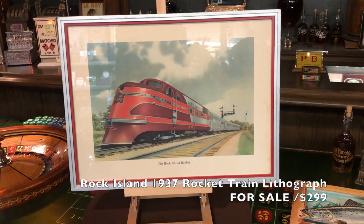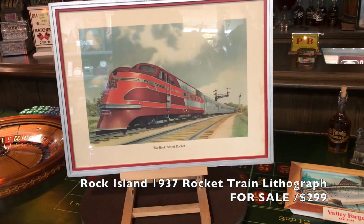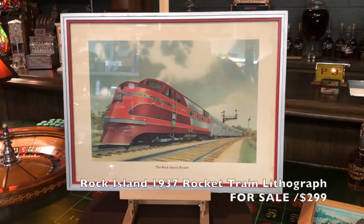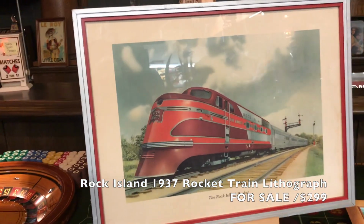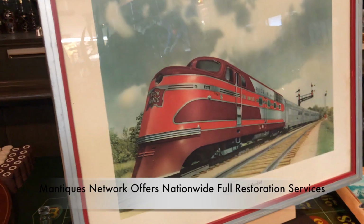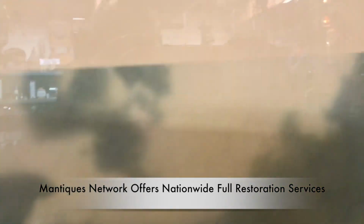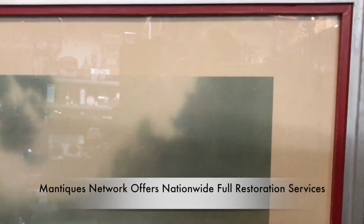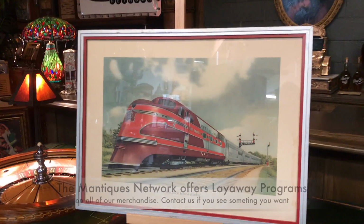What we have here is an original lithograph of a 1937 Rock Island Rocket commuter train that was built back in the days. These were commuter trains that moved everybody from the suburbs out to the cities. I'm sure you're familiar, but they were beautiful Art Deco designs. It's a nice lithograph here in really good shape. So if you are a collector of transportation trains or Rock Island Railroad specific, this may be for you.